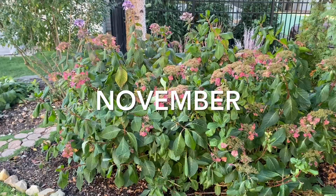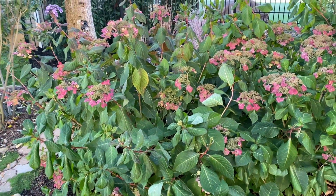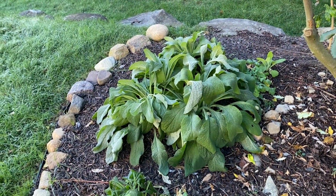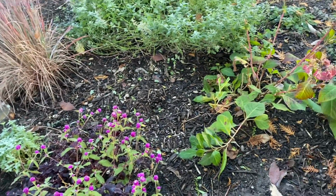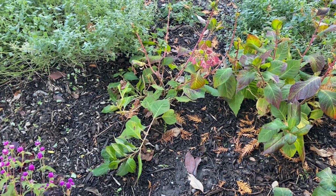But November, then we had the frost in the very beginning of it, and everything just started really going to bed and ending for the season. They might still look like they're alive, but those were pretty frozen solid and died by the afternoon.